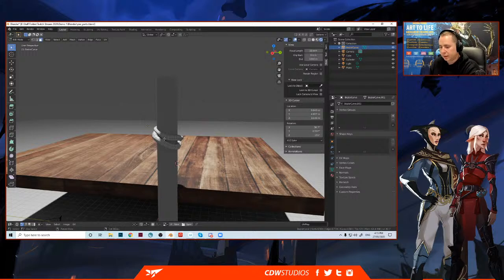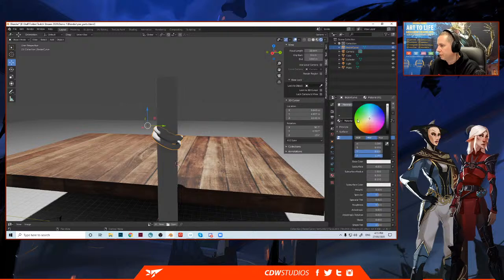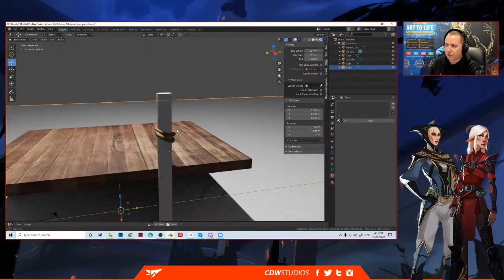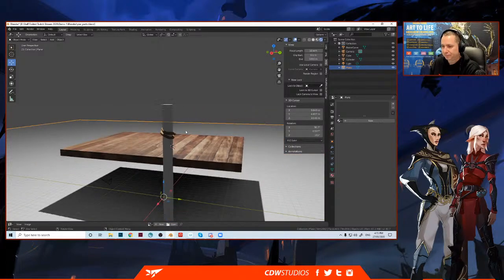Let's go tab, go to materials, make that a new material and make it a ruby color. Cool, sweet. All right, really quick, sorry. I took way too long on that, but you get the idea, pretty cool.